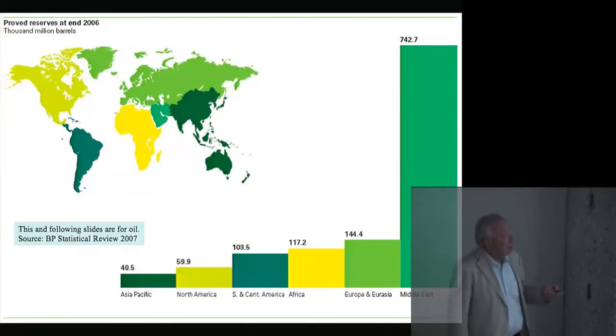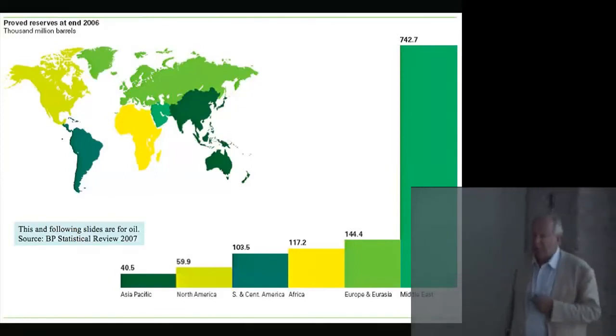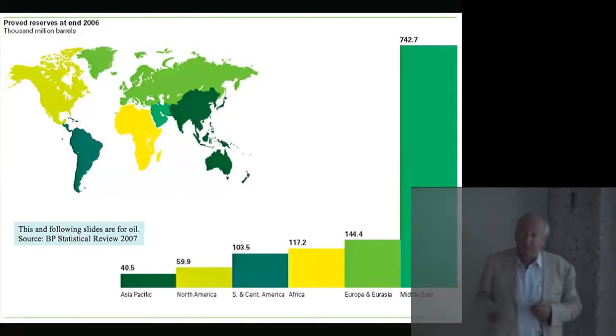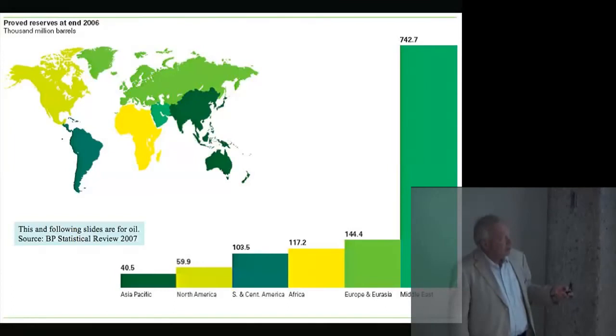And then we're going down. Africa here, most of it is actually in Algeria, Angola and Nigeria. Then we have South and Central America. Most of that would be in Venezuela, and a growing number would be in Brazil with all these recent discoveries. For example, the latest discovery, the Tupi field in Brazil, which is in very, very deep water and extremely difficult to drill, is probably around 7 billion barrels. So that number here would be increased from 103.5 to 110.5 with that find.